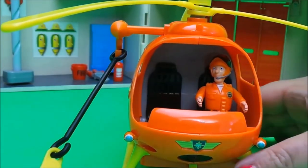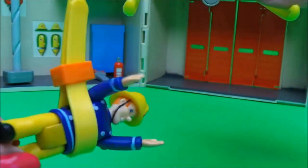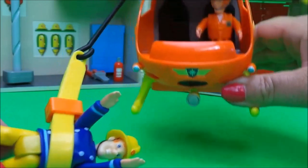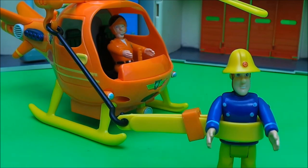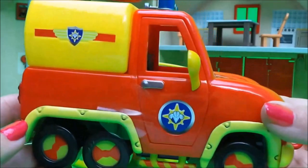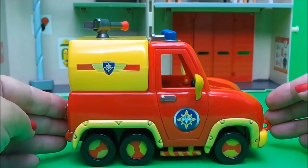And Wallaby One even has a rescue belt, and Fireman Sam is demonstrating how it works. "That's amazing," says Fireman Sam. And next we have Venus, and Venus is the water carrier, and this is what our Venus looks like.